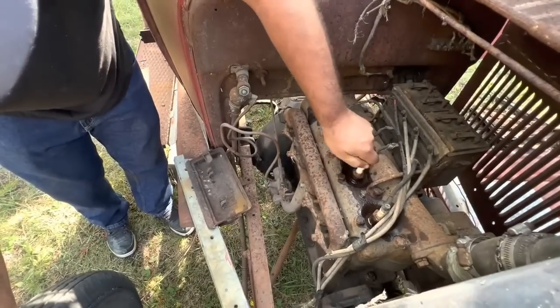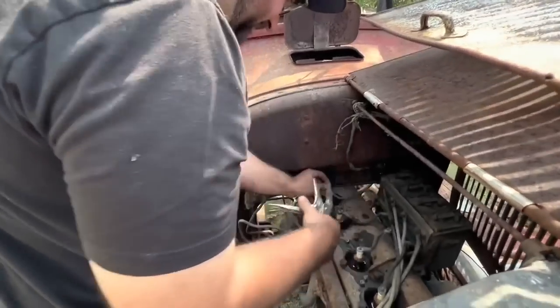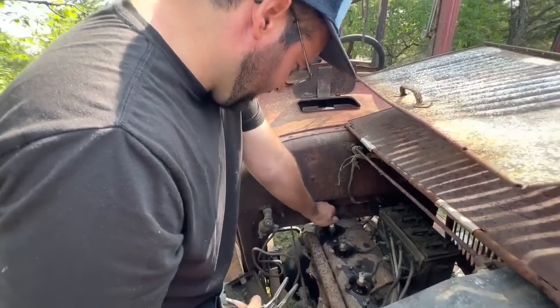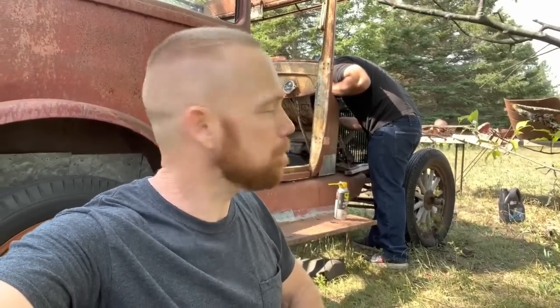Oh, yeah, that one went too. Nice. Getting the old vice grips going. You don't need a wrench when you have vice grips. Very true. This is loads of fun. It's kind of exciting, not knowing if we're gonna get this up and running or not, but Joe thinks we're gonna.